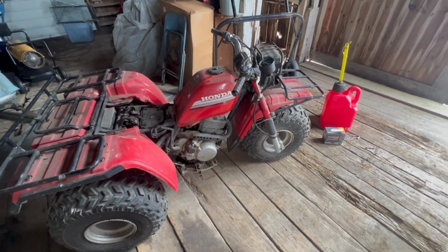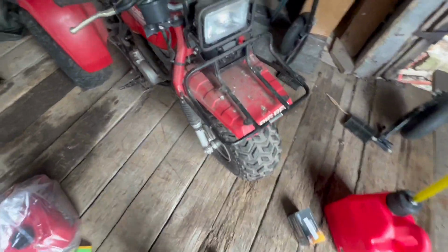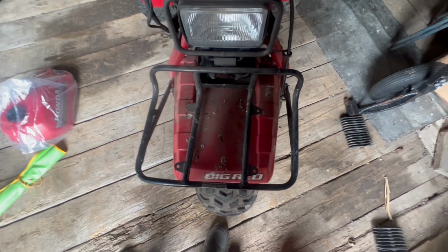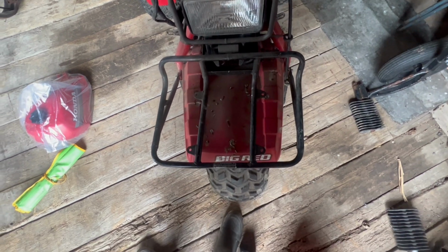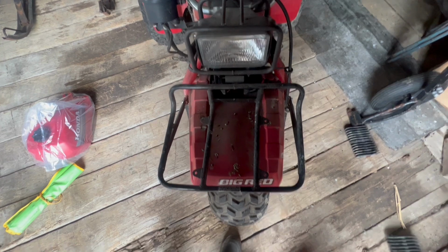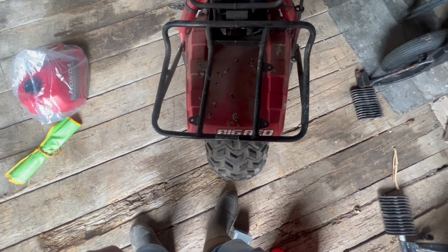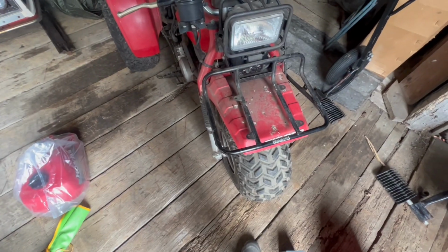It's super straight. The only thing I would say is a little off is this front rack is tweaked off to the left a bit. It's not straight with the fender. Drives me crazy, but that's just my OCD. I might try to straighten it. I don't want to mess it up any more than it already is.